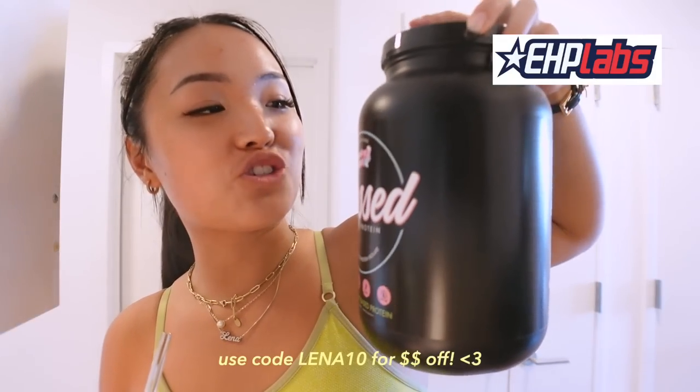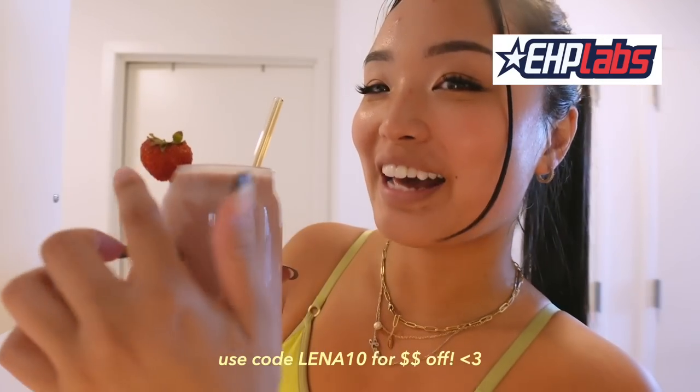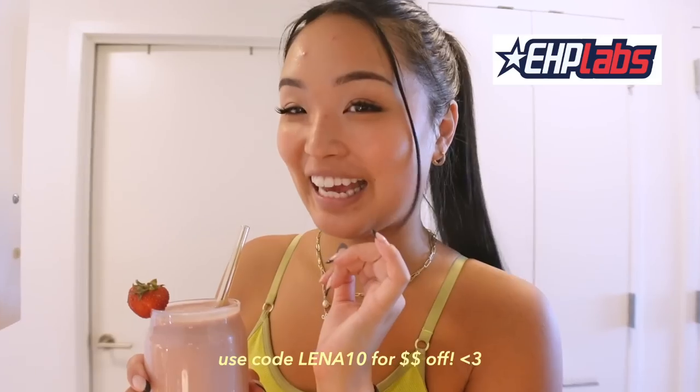Got my little post-workout protein smoothie. I use Blessed Protein strawberry milk, vegan protein. I also added a little strawberry because I'm extra like that. But isn't she so cute? This is much needed because I'm freaking starving after my workout.